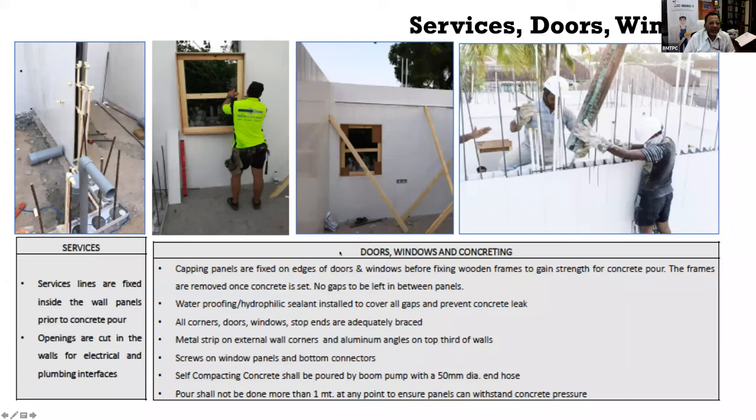And wherever you have joints, because these are joints where normal concrete cannot go, you have to put self-compacting concrete. This is how it's being put. Here also, self-compacting concrete is being put with the help of a boom pump and a 50 mm diameter hose. The advantage of self-compacting concrete is that there is no need for compaction or vibration, and it's a flowable concrete. Because it's a 3 meter height, at a time you do a pour of 1 meter, and then another meter, and then another meter.